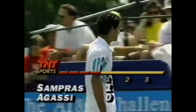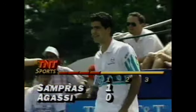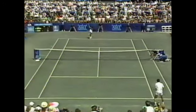Andre Agassi at love 1 serving in the first set. Best 2 out of 3 in the finals of the AT&T Challenge 1992. First year that the AT&T Challenge has been a part of the ATP Tour and one of the strongest American fields on clay court prior to the tour moving to Europe.